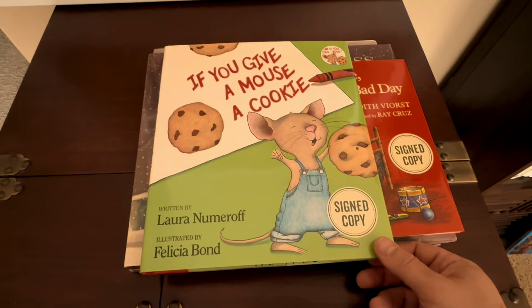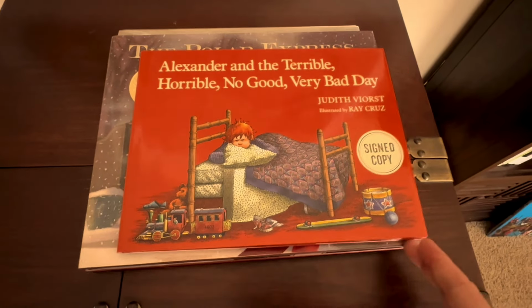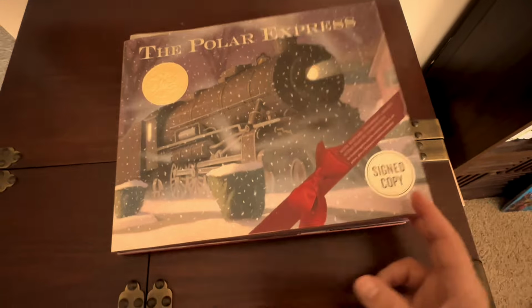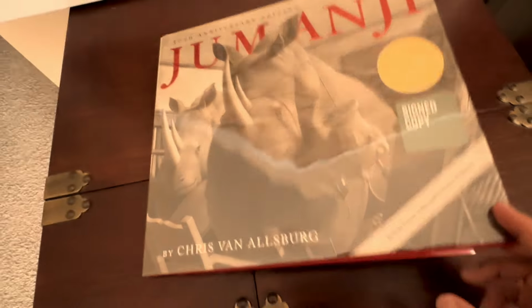We got the Berenstain Bears, If You Give a Mouse a Cookie, Alexander and the Terrible, Horrible, No Good, Very Bad Day, The Polar Express, and Jumanji.